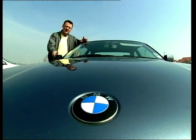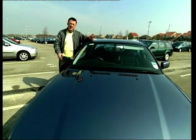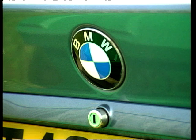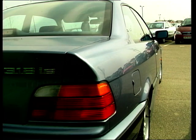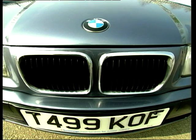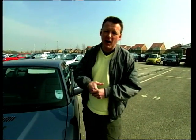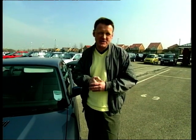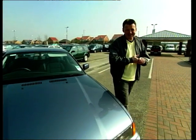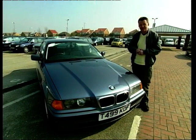BMWs are very aspirational cars, and I can well see why Gareth likes the look of this 318 Coupe. Now, these cars have been around for quite some time. This is the old shape 3 Series Coupe, and these were first launched back in 1992. Now, this 4-year-old example has only done 37,000 miles. It's got a full BMW service history, which I think is essential if you're going to buy this sort of car. You could find one way cheaper, but it's probably done a higher mileage or not had that particular service history, which is vital. Now, BMWs are very good cars to drive. Most manufacturers would give their right arm to produce a car as good as this. And I think Gareth will find that it is good on the road.